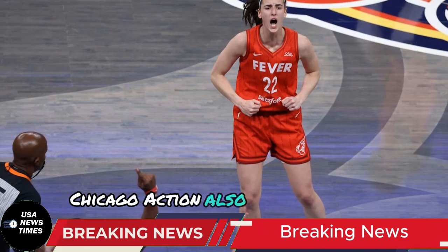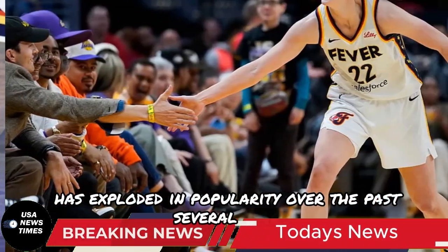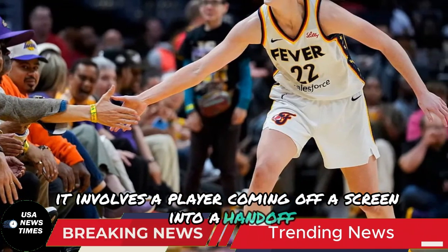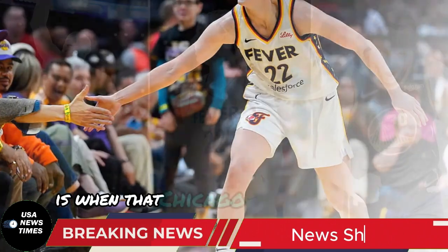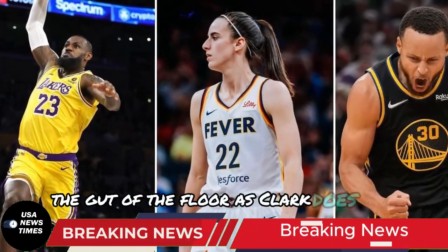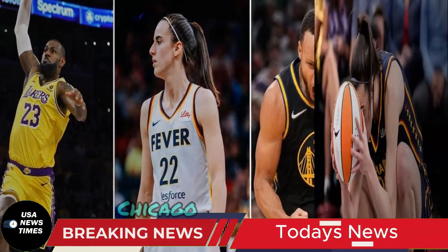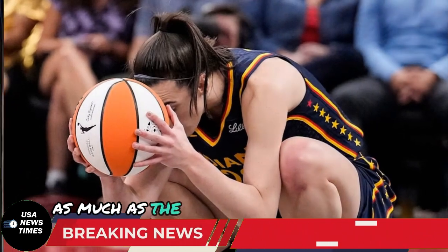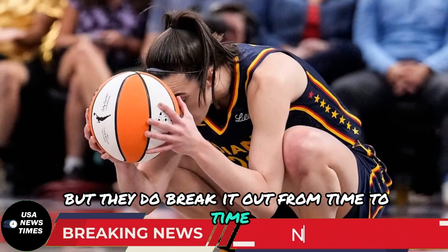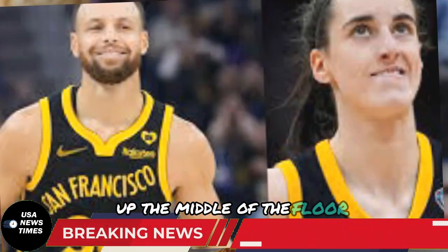Chicago action, also known as zoom action, has exploded in popularity over the past several years. It involves a player coming off a screen into a handoff. Gut Chicago is when that Chicago action runs up the middle, the gut of the floor, as Clark does in the picture below. The Warriors don't run this gut Chicago action for Curry as much as the 2 plays described above, but they do break it out from time to time. He's devastating when coming off those multiple screens up the middle of the floor.